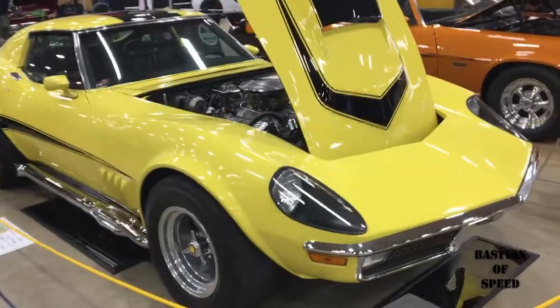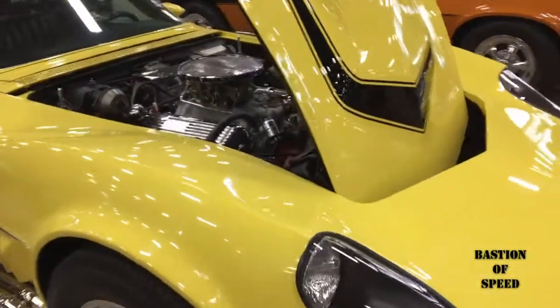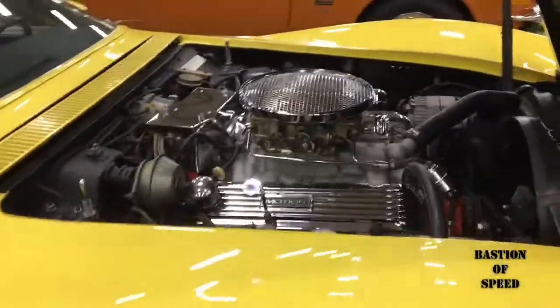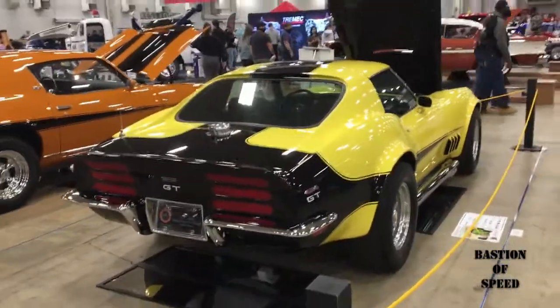Alright guys, so this is a rare Corvette called the Motion Phase 3 GT. They only ever made 10 of them and there are only 3 known to exist. A lot of Corvette guys talk about their Corvettes being rare. No, this is actually rare. This is so insanely rare.